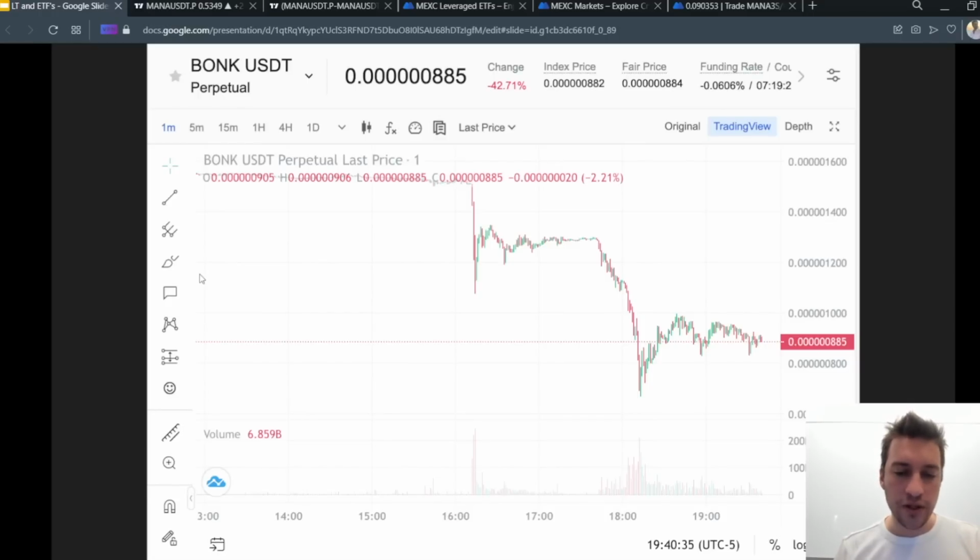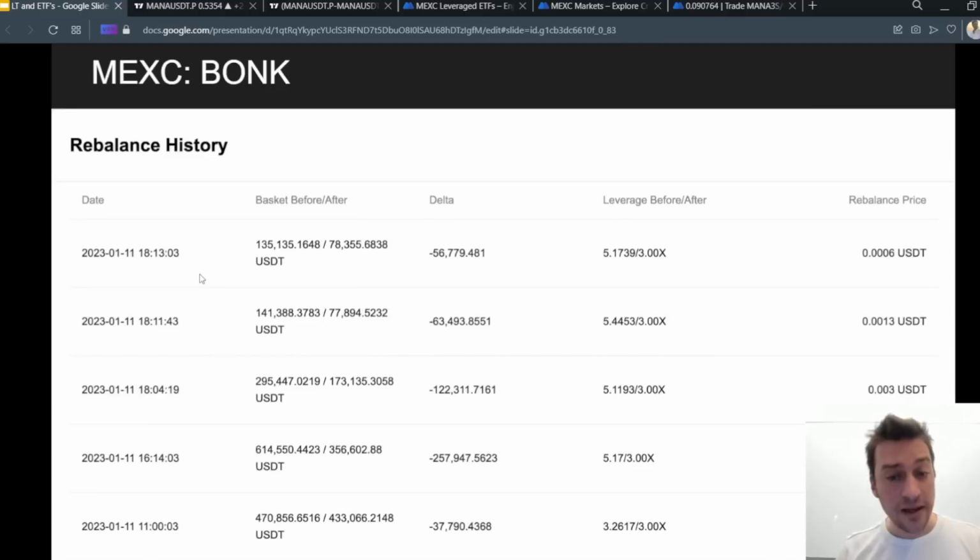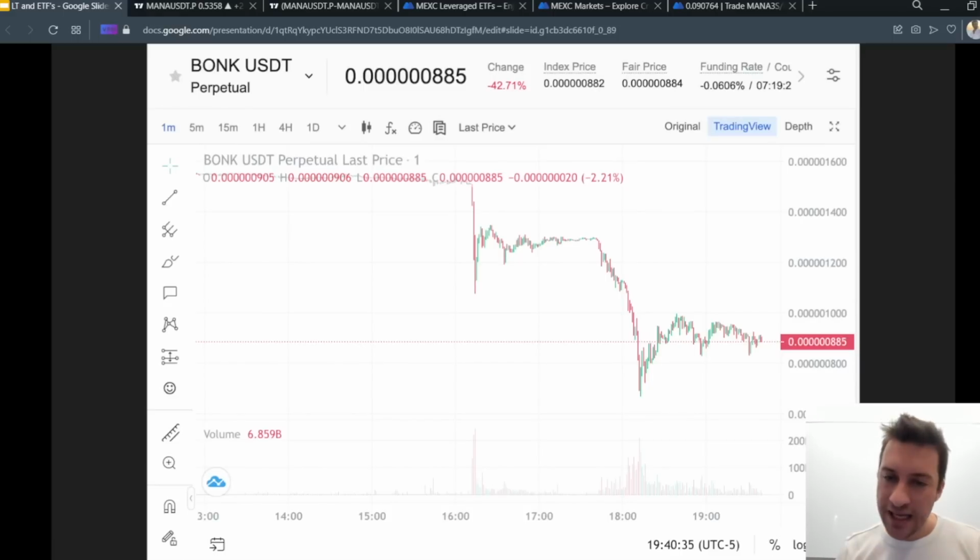And here's exactly what had happened. I want you to focus on the 18 o'clock volumes. Do you see just how much volume began to be traded? The reason for that was because of all of these rebalances starting at 1804 and ending at 1813. From 1804 to 1813, as you can see on this chart right here, there was just a ton of selling.